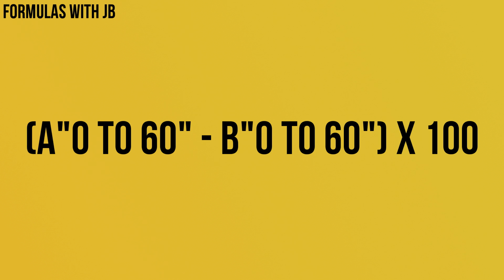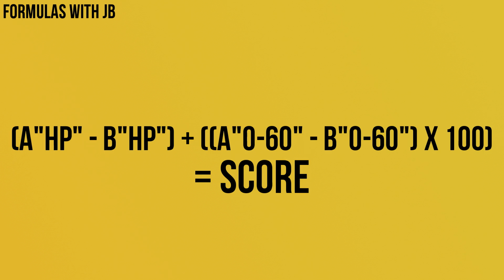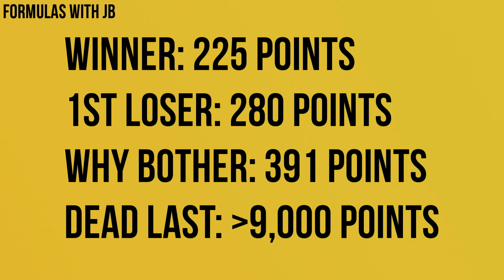The 0 to 60 difference is then taken as a numerical value and multiplied by 100 to make it similar to the horsepower figures. These figures are then added together, and the cheap car with the lowest figure after all this is therefore the closest in terms of out and out raw speed and power to its expensive counterpart. Hopefully that makes sense to you.